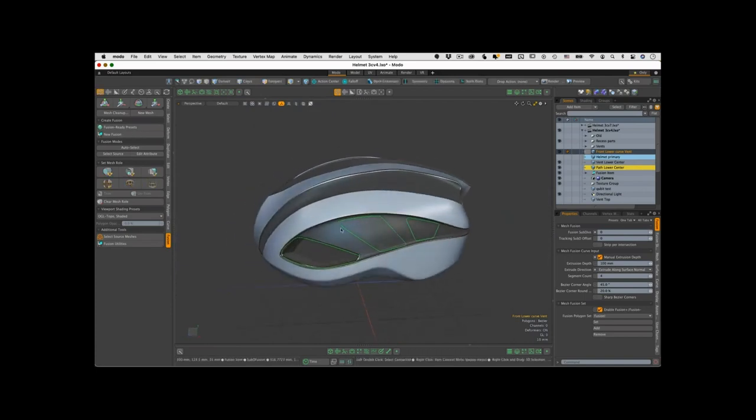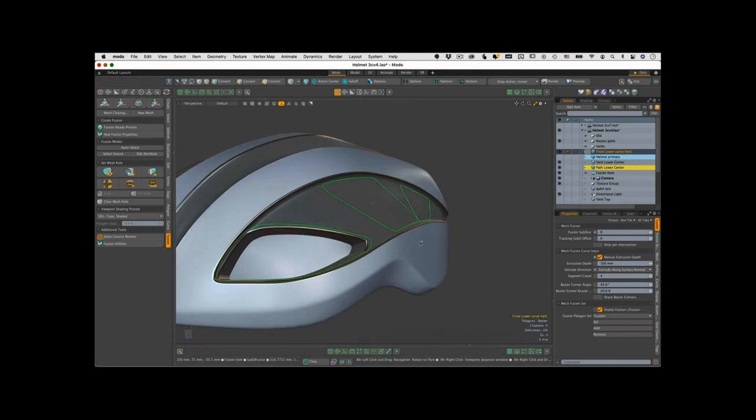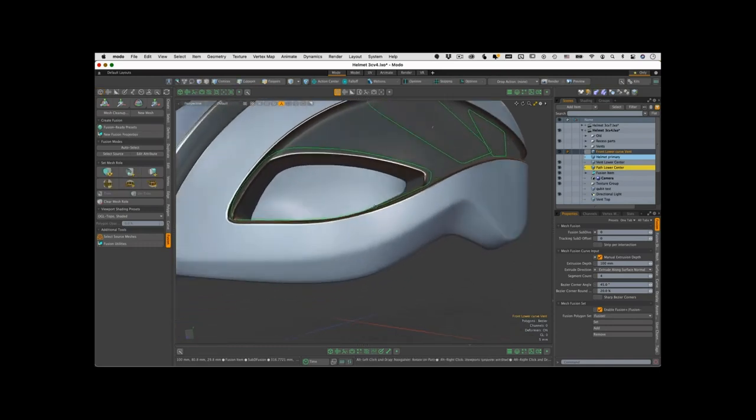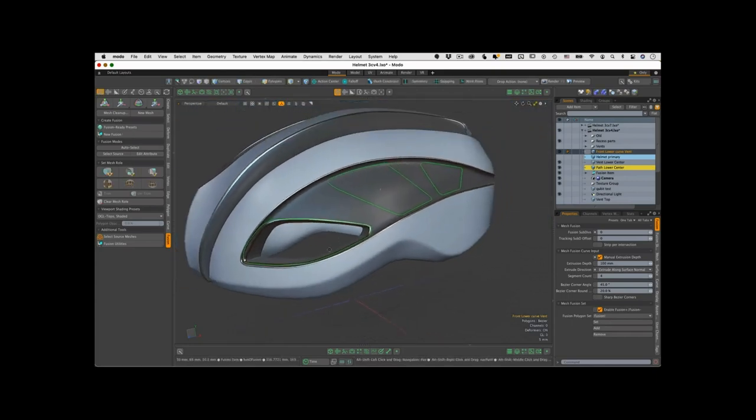So let's try this trim. In models of this sort, this process works fine for the most part. However, what we notice here is that you have a pretty much set draft angle, and there's not a lot of control you have over it just by using a straight extrude.